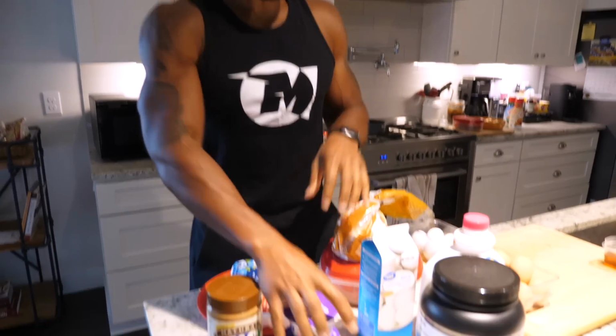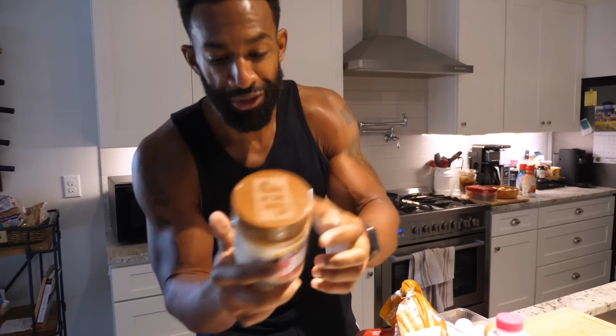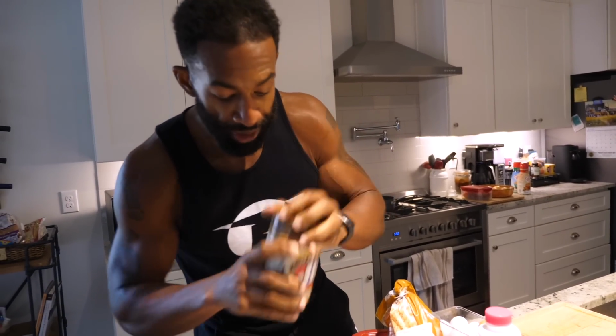Snacks, right? My go-to snacks, and I keep things simple. I eat the same snacks. Rice cakes. I like the caramel flavored rice cakes. And Greek yogurt, right? Another one of my main sources of protein. Peanut butter. Don't overdo it with the peanut butter. Make sure you're measuring, because these calories can get away from you.